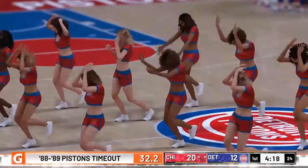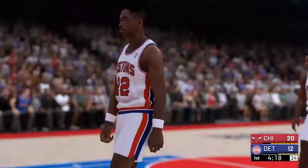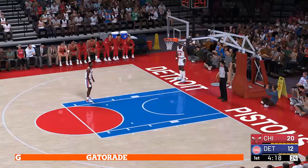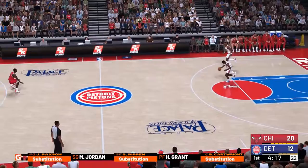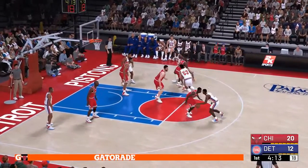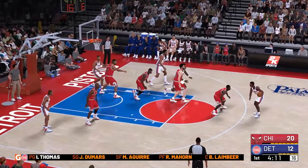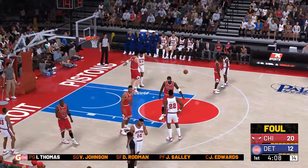And a different look here for the Pistons. James Edwards checked in for Lambeer. Sally comes in for Mahorn. Rodman, he's checked in for Aguirre. And it's Johnson in for Dumars. Chicago also making some changes. Corzine, he's checked in for Cartwright. Sellers comes in for Scottie Pippen. And Vincent subbed in for John Paxson.